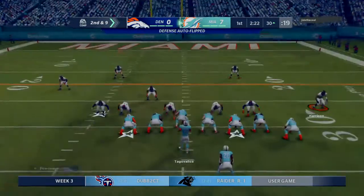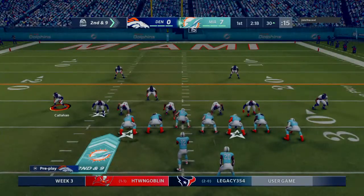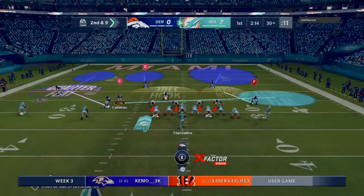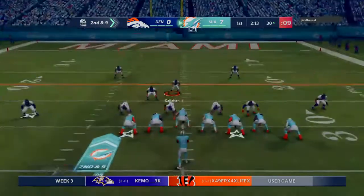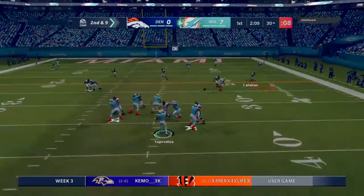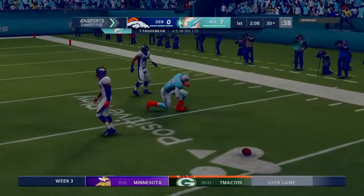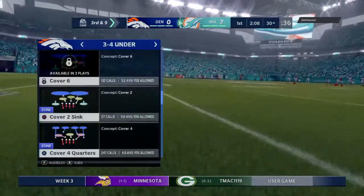Here's second and 9, just a yard on that last run. Watch the pass. Mike's 56. We want this. Now Tua. And that is incomplete. A lot of force bearing down on him there. He could not hang on.